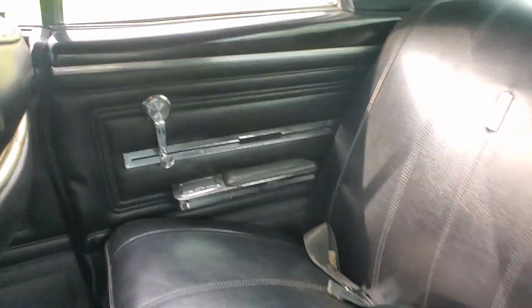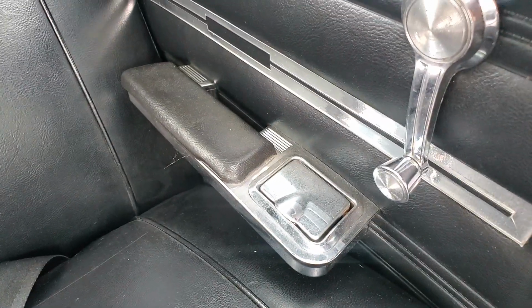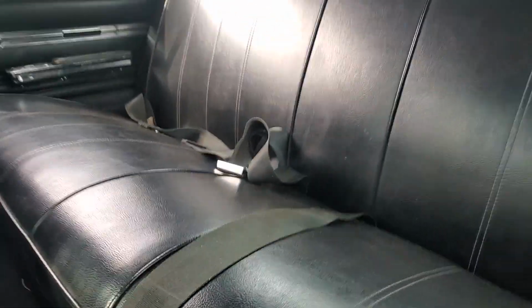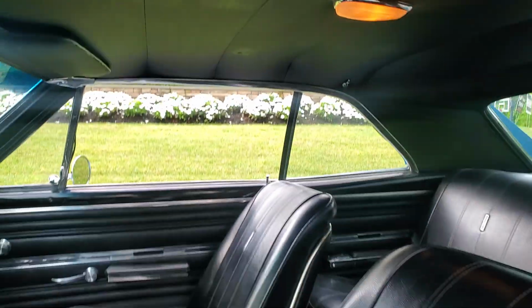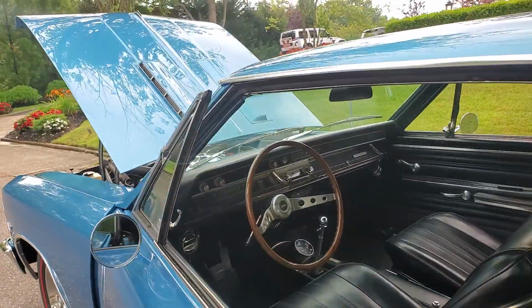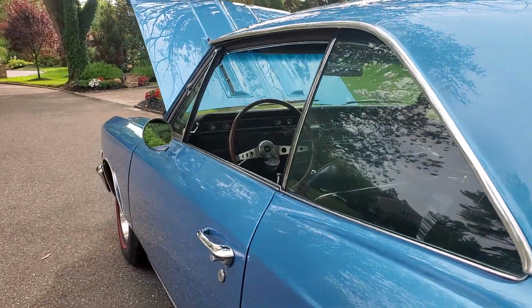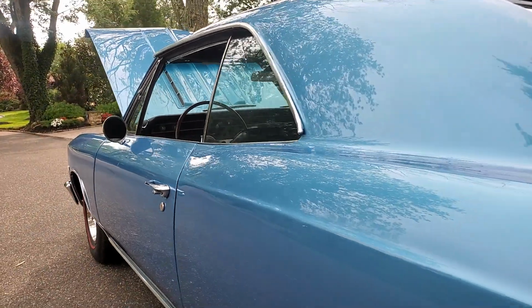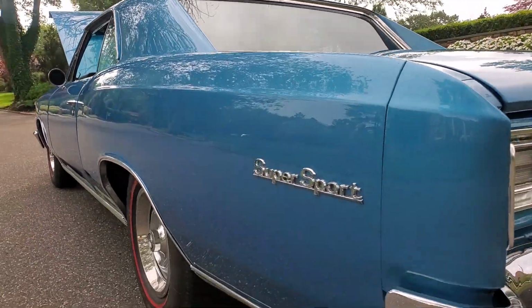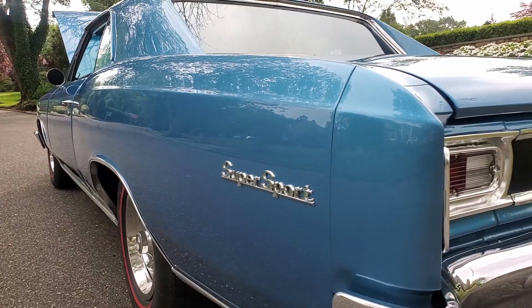The rear armrests. Very cool. Yeah, see the GM. 3910. Beautiful headliner. Door shut, beautiful. Very nice fitment of all the panels. Super straight body. This doesn't get any better.